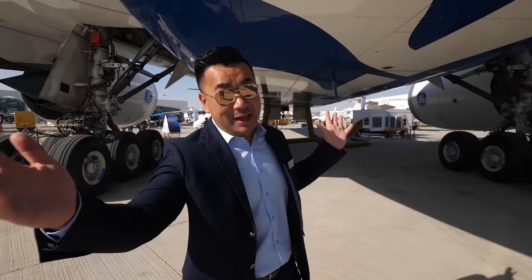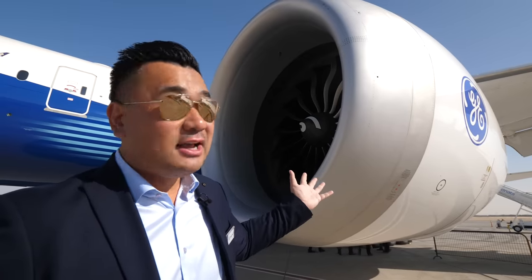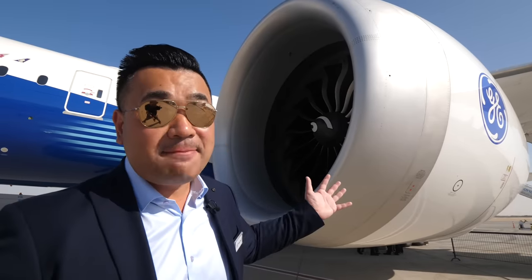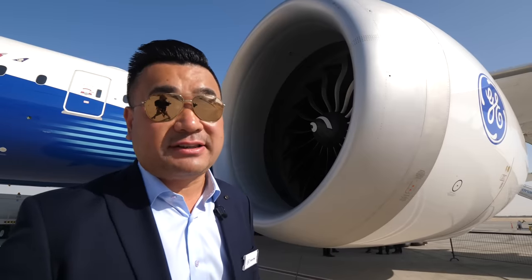So I'm just standing underneath the fuselage. It's really, really long, 76.7 meters, more than 250 feet. So it makes it the longest 777, and I think it's also the longest Boeing airplane they have produced. This is the 777X engine, GE9X. What's interesting is this engine, it's rated only up to 110,000 pounds, which is 5,000 pounds less than the predecessor 777-300ER GE90, because they claim the engine is 10% more efficient, so they don't need as much thrust as the old engine has.